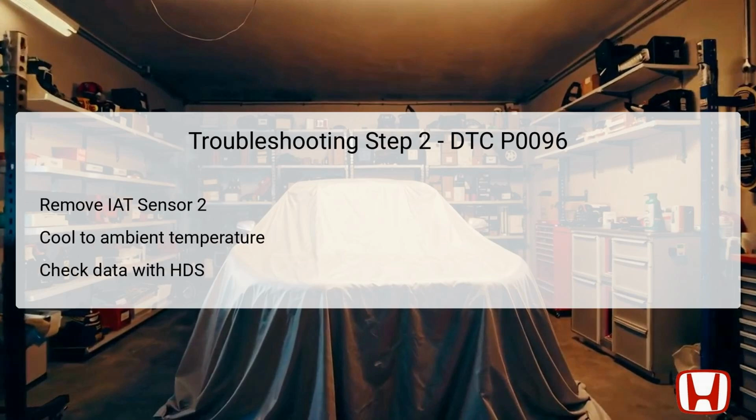To execute this step, you must first remove IAT sensor 2 from its mounting location. After removal, allow the IAT sensor 2 to cool down to the current ambient temperature.